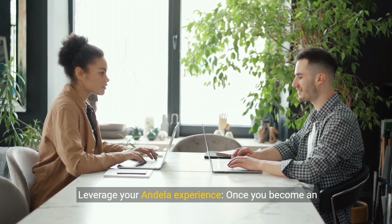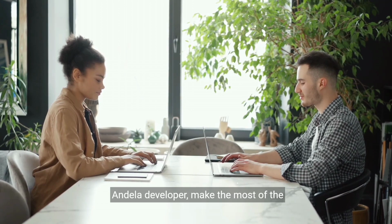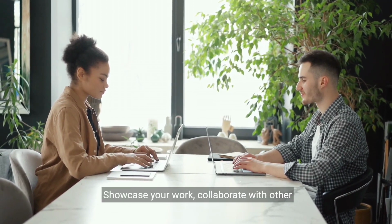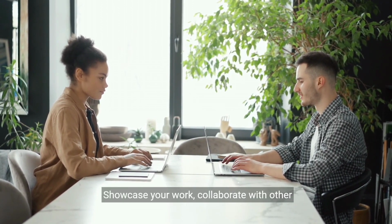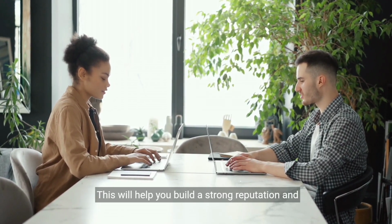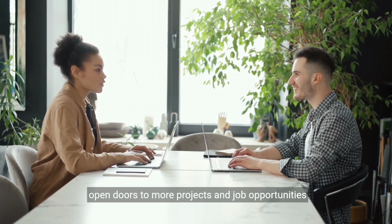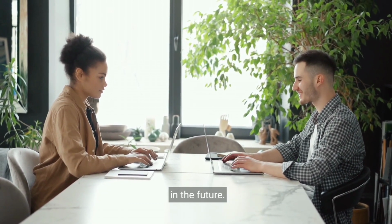Leverage your Andela experience. Once you become an Andela developer, make the most of the opportunities provided to you. Showcase your work, collaborate with other developers, and continuously improve your skills. This will help you build a strong reputation and open doors to more projects and job opportunities in the future.